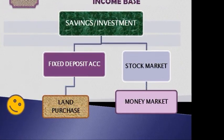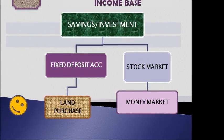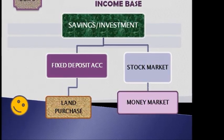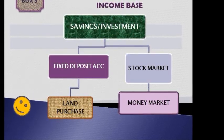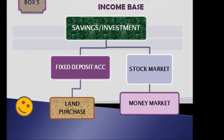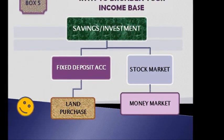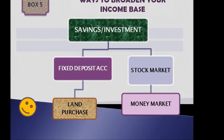And then there's a box that I call savings and investment. This is my best box because in this place, I am able to multiply my income. I put some money aside in a fixed deposit account, or I can buy stocks in the stock market, or put it in the money market. Or if I want to buy land or a car, this is where I go for my investment.